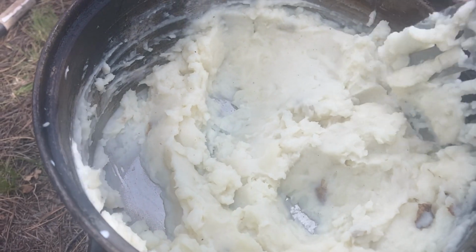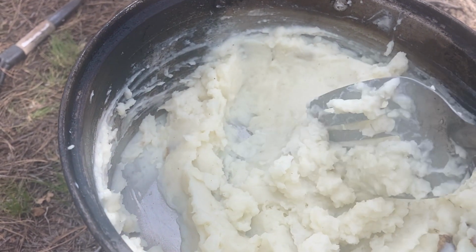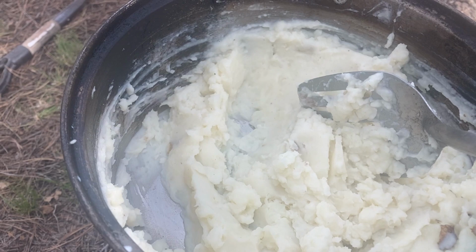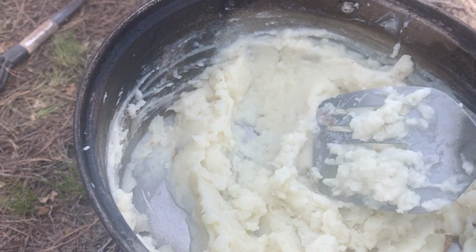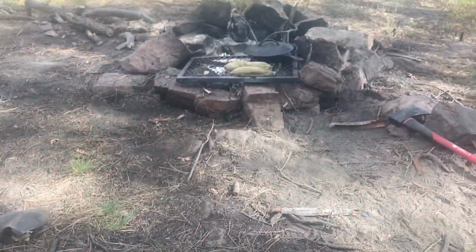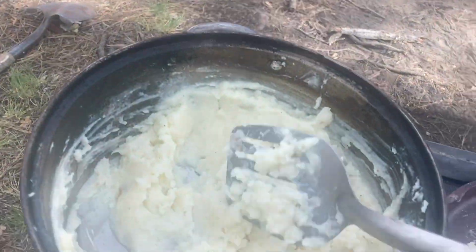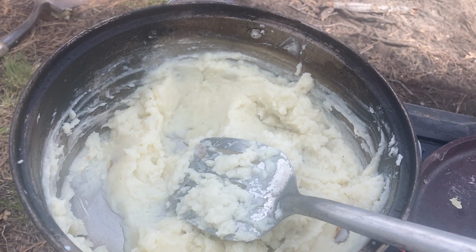Alrighty, got my mashed potatoes all done. Forgot my potato thingy, but anyway, this is just potato, a quarter stick of butter, and some milk, and it turns out really good, nice and soft, nice and fluffy mash. And I got some onions going over there in the pan. I got the corn on the side there. So the onions I'll use as a garnish for this. And we'll have fried chicken from the store.